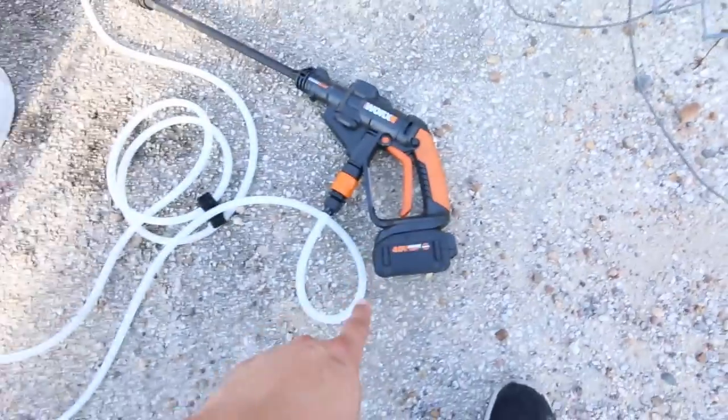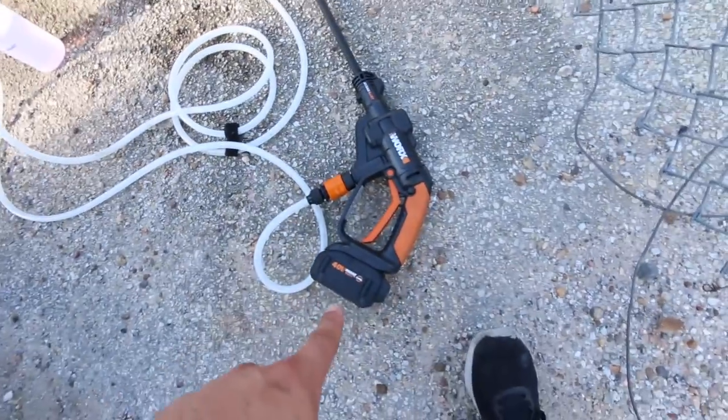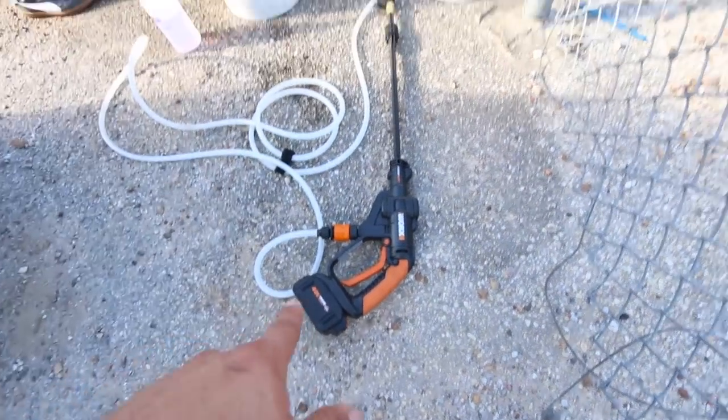And then here's my little cousin helping me out today. So this is what we're using for pressure. It's an electrical pressure washer type deal. It gets siphoned through a bucket of water. So the battery doesn't last all that long. So you will have to keep on charging it. But for what it is, this is great.